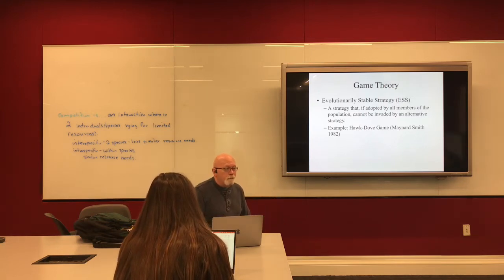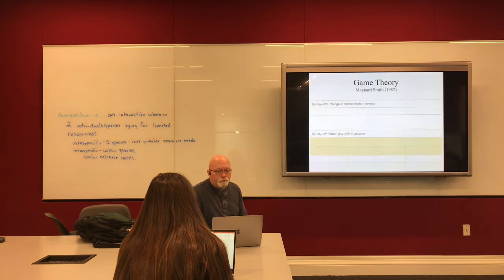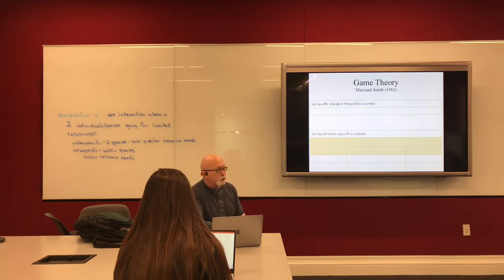And those are referred to as mixed ESSs, mixed evolutionarily stable strategies. So to see how this works, let's look at another example. When you think about game theory, the first thing you have to do is know what the payoffs are, and then you have to know all of the assumptions, all the rules of the game, essentially.